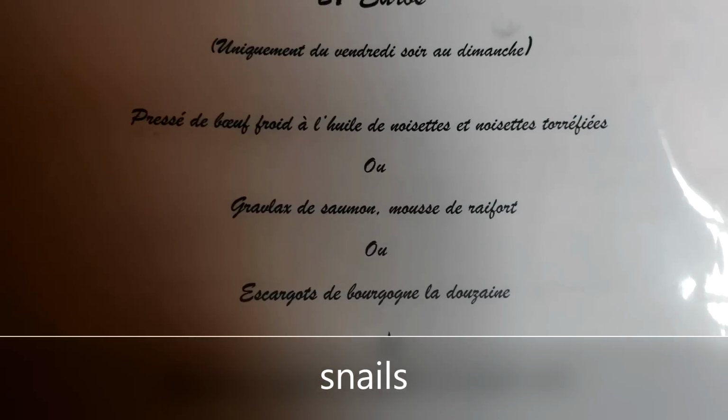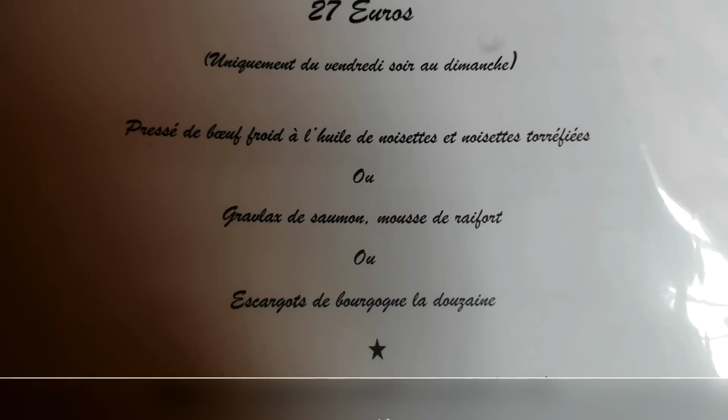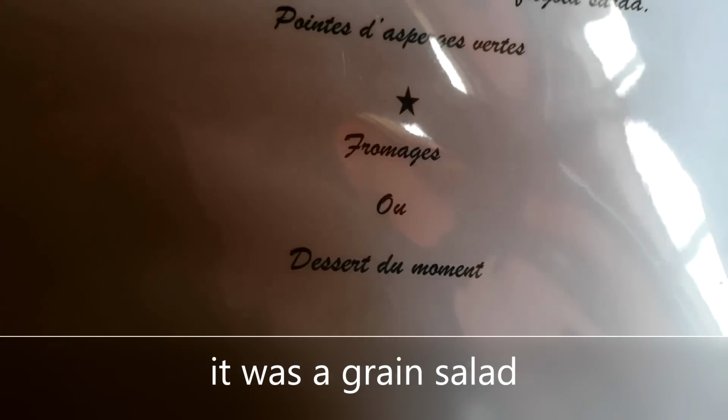I'm not quite sure. A dozen escargots. Not sure what the Bourgogne is, but Bourgogne is a wine region, so could be with wine. Then a main with myrtilles, which is blueberries, and it's fregola sarda. I'm not quite sure what that is. And points of asparagus green. There is no fillet of beef. Fillet of merlu with a caper sauce. That's a type of fish. Caper sauce, and it's fregola sarda. Again, I'm not quite sure what that comes with, but some sort of garnish. And points of asparagus green. Then cheeses or dessert of the day.